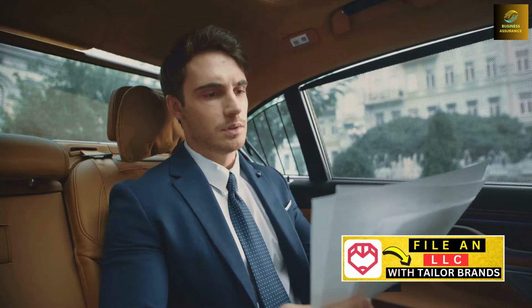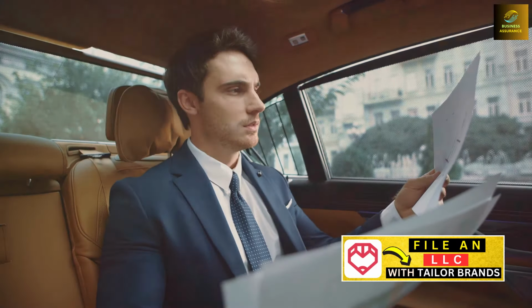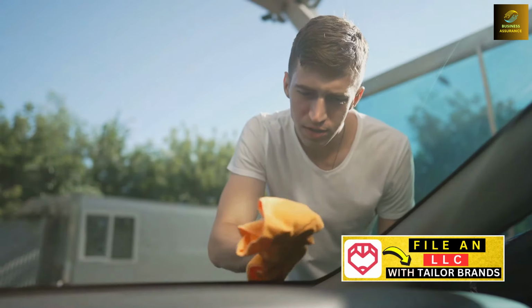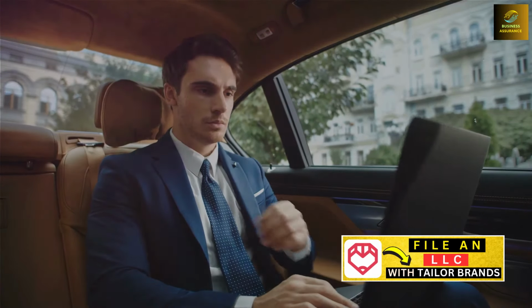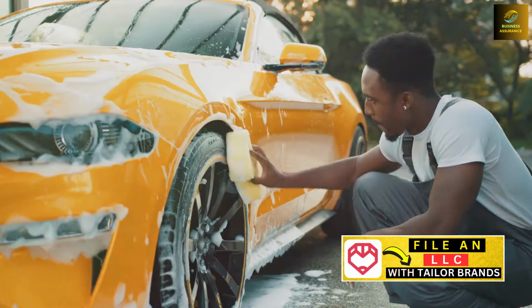Each component is crucial in its own right, and they all work together to give a full picture of your business's potential. So take your time, do your research, and craft a business plan that truly reflects your vision. A well-crafted business plan sets the foundation of your car detailing business. With a solid business plan in place, it's time to legally establish your business. You've chosen the path of entrepreneurship, and now it's time to carve out your niche in the car detailing industry.